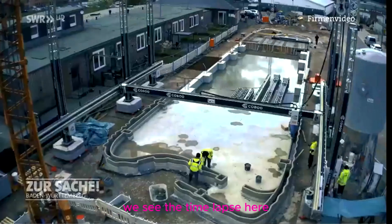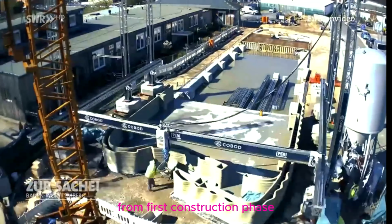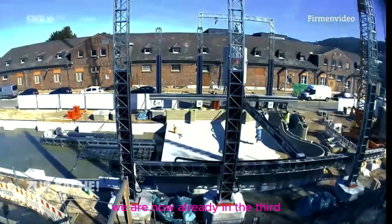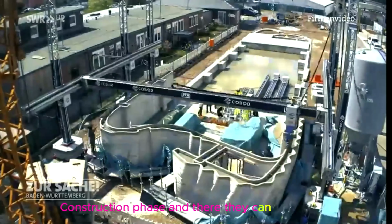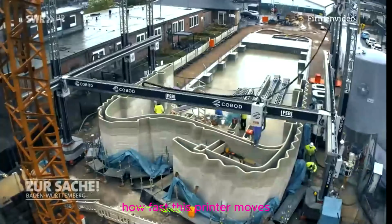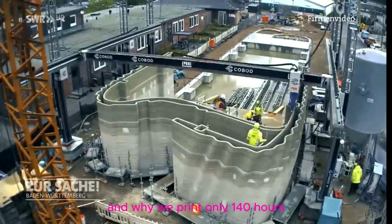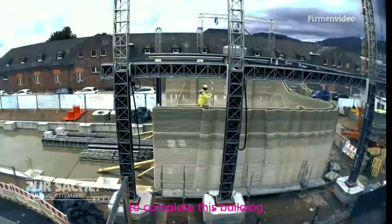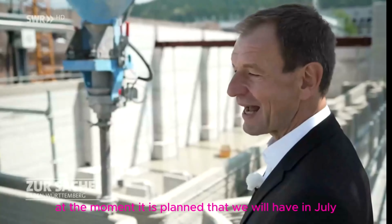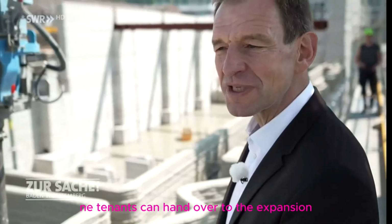We see the time lapse here. From the first construction phase, which we completed in April this year, we are now already in the third construction phase, and there you can see clearly how fast this printer moves and why we print only 140 hours to complete this building. At the moment, it is planned that we can hand over the building to new tenants for the expansion in July, perhaps early August.